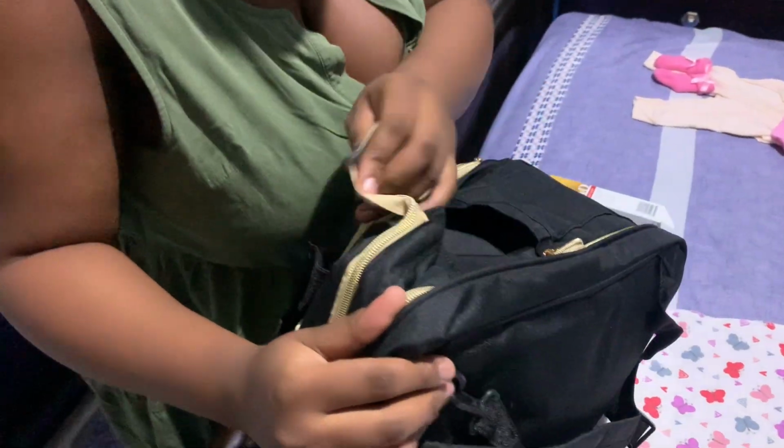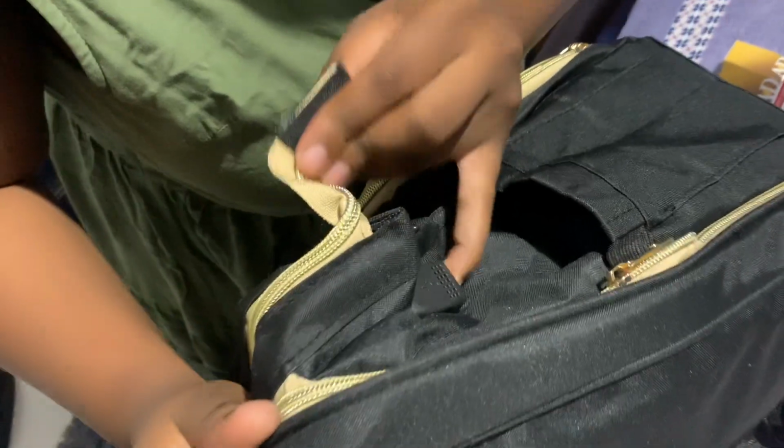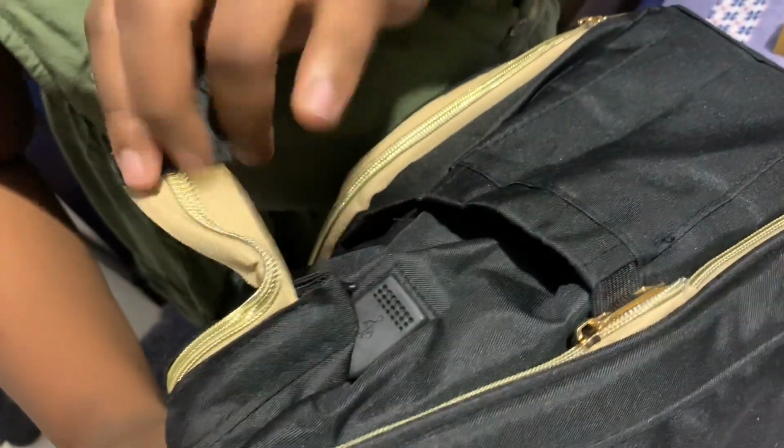And to the side there is a USB cable, just in case you have a power bank and you want to charge your phone. So, this is it.